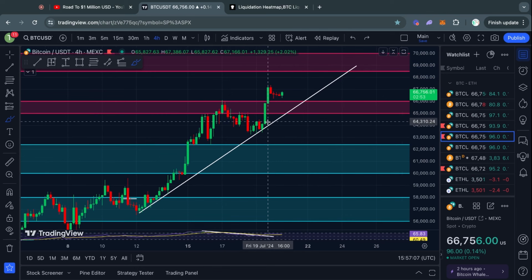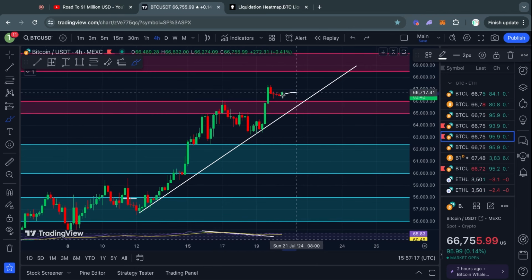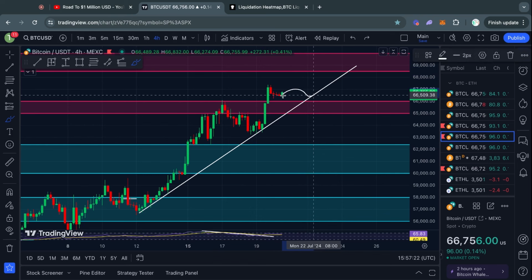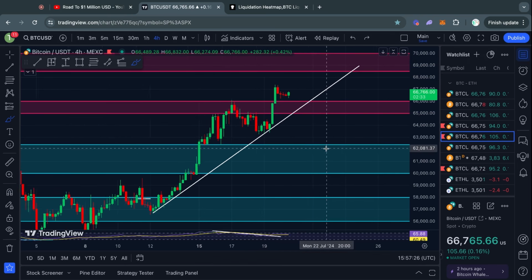And I think in terms of the momentum especially, it is really important that we keep holding this as a level of support, because losing it as a level of support could indicate more bearish momentum coming after that.